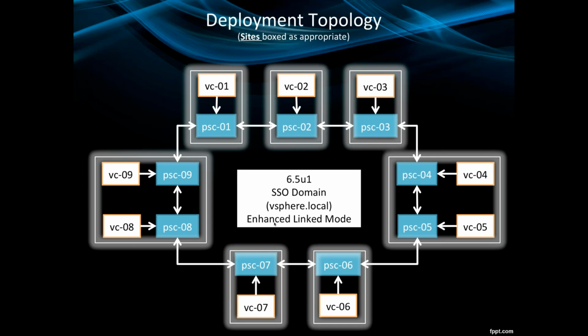So everything was kind of very simplified, but at the same time, it's gotten a lot simpler with 6.7, because once you update to 6.7, you can use the converge tool and get rid of all the PSCs, and then your vCenters are just replicating to each other. But that wasn't in the scope of this project, and we had to go through the supported topology of what VMware wanted us to do.